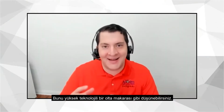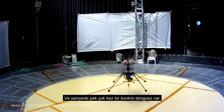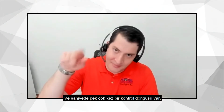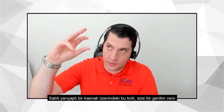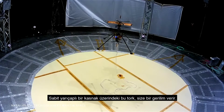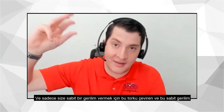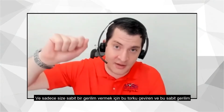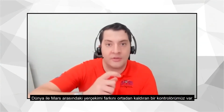You can think of it like a high-tech fishing reel. We attach that several stories above the helicopter in our vacuum chamber, and there's a control loop that many times a second just senses how much torque it feels. That torque over a fixed radius pulley gives you the tension on the line, and we just have a controller that's dialing in that torque to give you a fixed tension, and that fixed tension cancels out the difference in gravity between Earth and Mars.